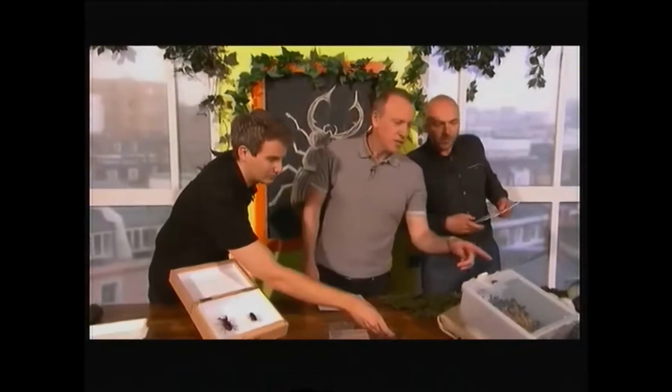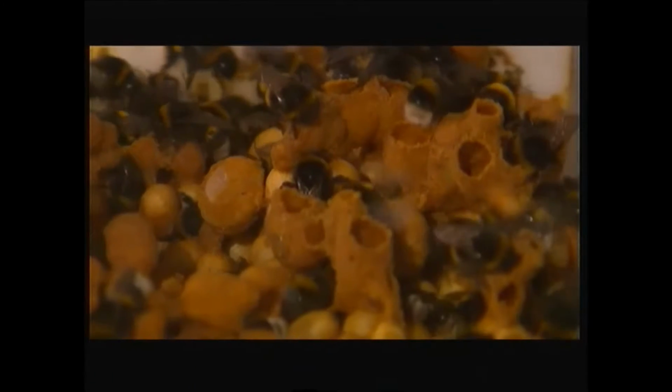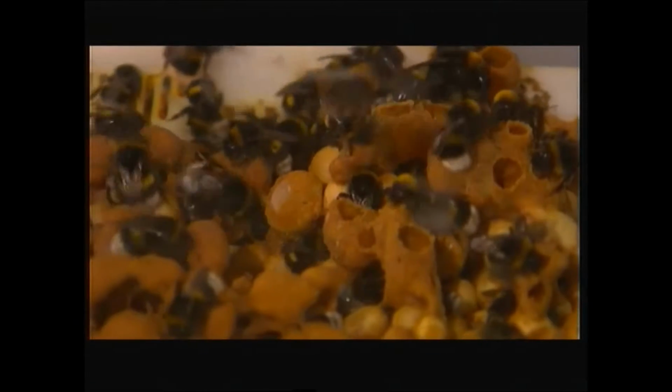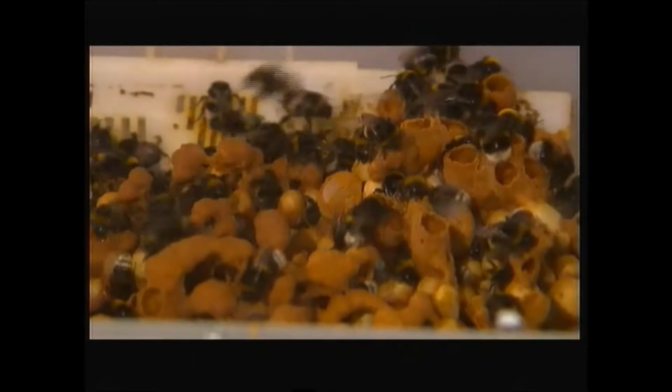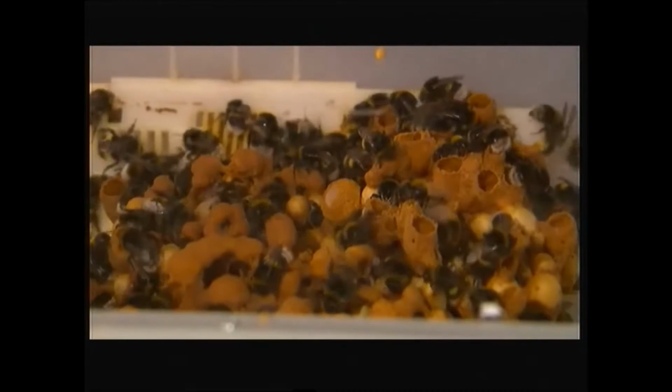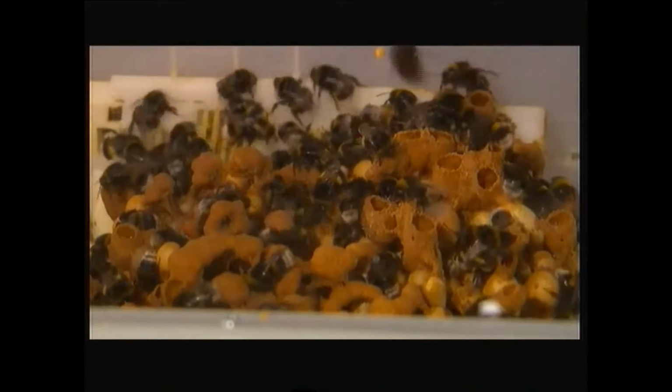Let's finally move on to the bumblebee. What's the difference between a bumblebee and a bee? A bumblebee is much stockier, much hairier. They nest in different ways, and their behaviour's a lot different as well. So they pollinate different plants than honeybees do, and they do it in a really cool way.